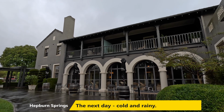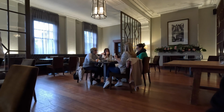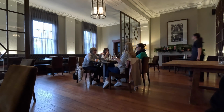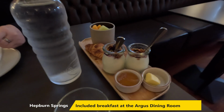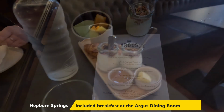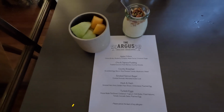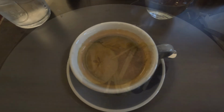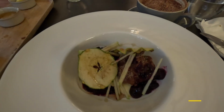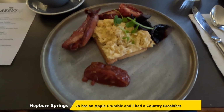It was quite cold and drizzly the next day, so we took our time and had a nice leisurely breakfast at the Argus dining room. I'll put a separate review of the Peppers Resort in a forthcoming video, and might leave it there. This is getting a bit long. I will do one or two other videos of our time at Hepburn Springs in the next couple of weeks.